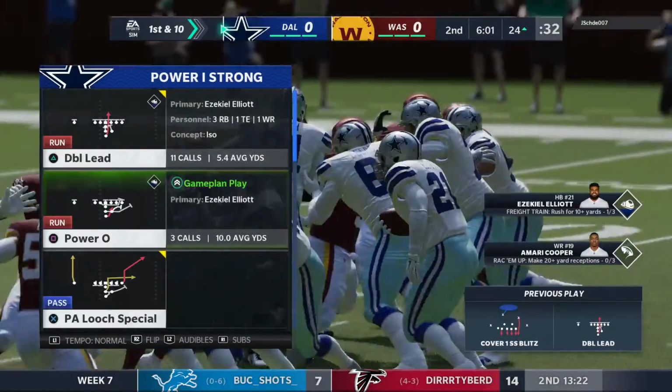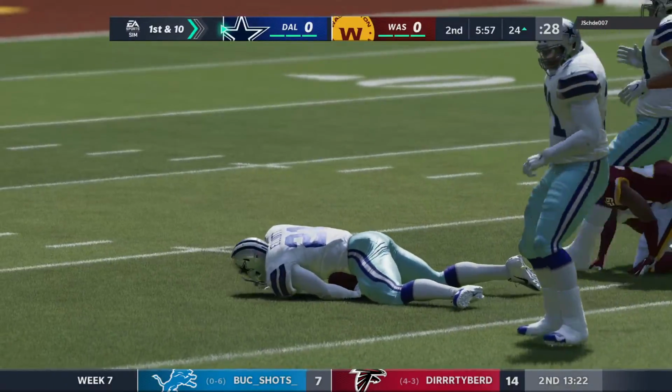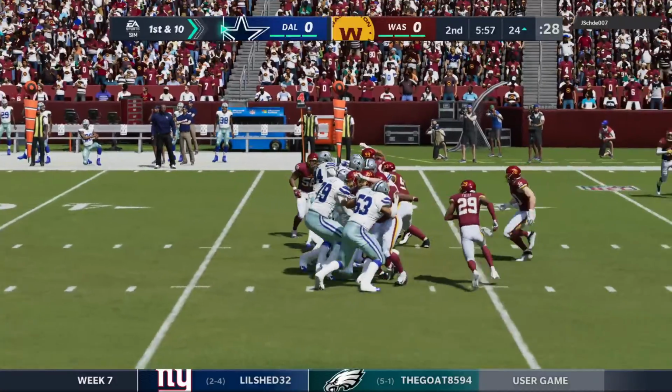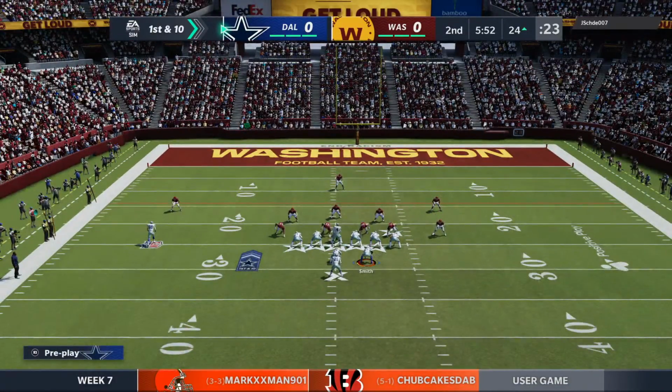They really needed to get something going, didn't they? They had punted on the last 2 possessions. The running game starting to come to the front for them, providing a nice pickup there to keep this drive going. So after a good run by Zeke, another 1st and 10.